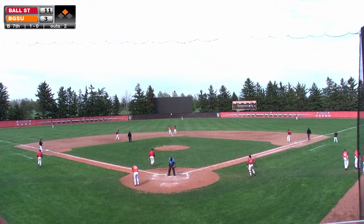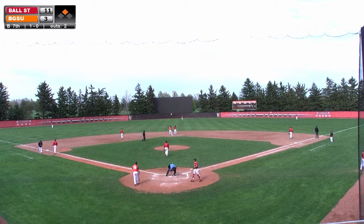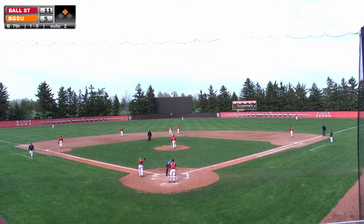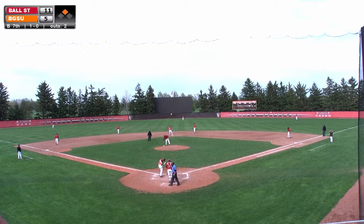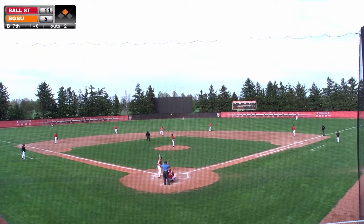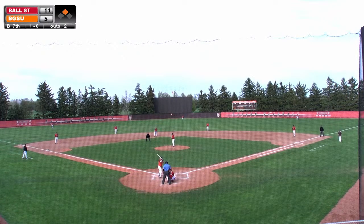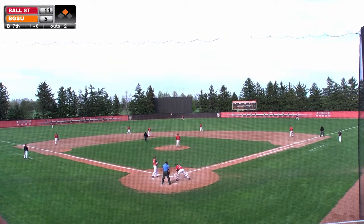So Henriques scored on the wild pitch. DeHanas scored on the error. And a sloppy 7th inning for Ball State has resulted in 3 BG runs to make it 11-5. Meanwhile, Jared Johnson moved up to second there. Toma ahead in the count 1-0. Orcelli bounces another one.